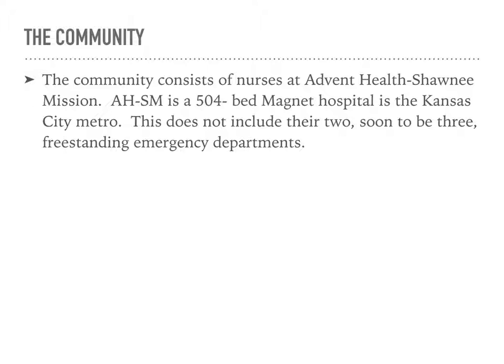The community I work in who's affected by floating are the nurses at Shawnee Mission here in Kansas City. Advent Health Shawnee Mission is a 504-bed hospital. We recently received magnet status. That also includes a couple freestanding ERs and surgery centers.